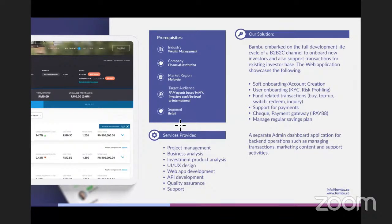So that was the volume of information we were processing on the platform. So, huge success. We are still doing more on this platform, integrating with their CPF, EPF platforms, and doing plenty more on this.